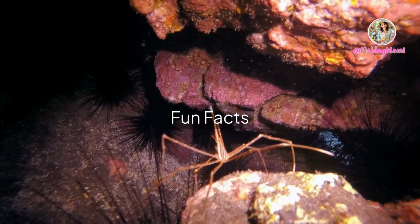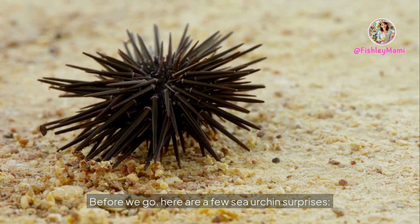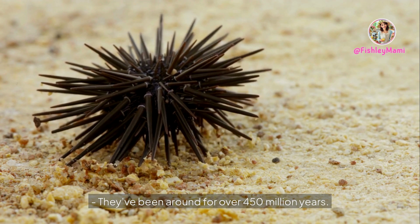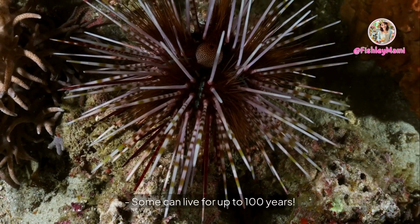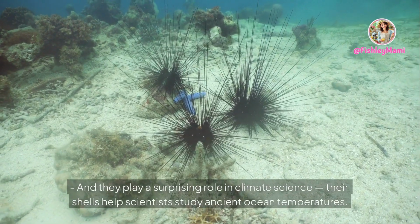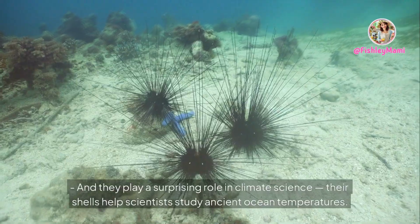Fun facts. Before we go, here are a few sea urchin surprises. They've been around for over 450 million years. Some can live for up to 100 years. And they play a surprising role in climate science. Their shells help scientists study ancient ocean temperatures.